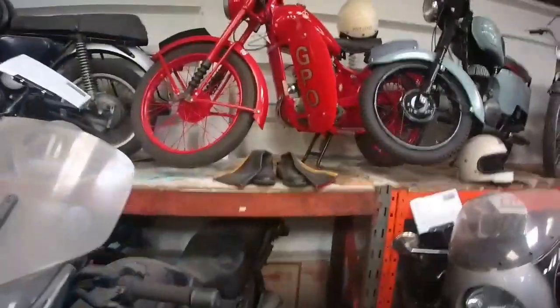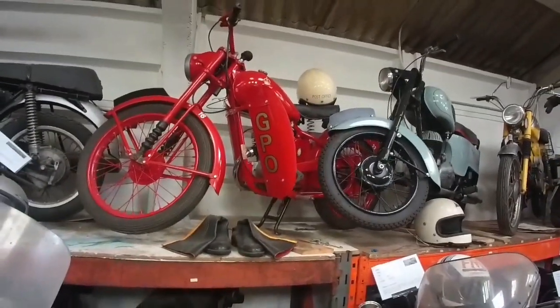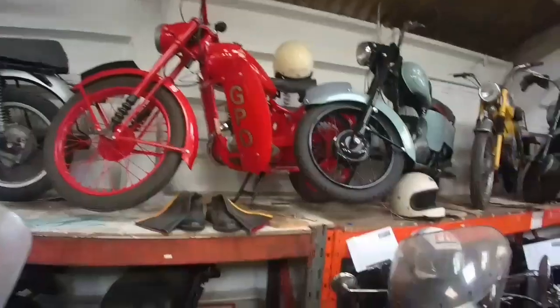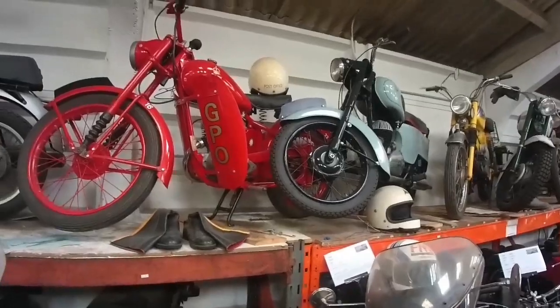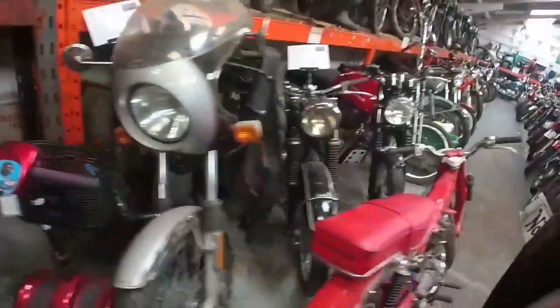So we've got a little BSA Bantam up there. I love that. That's my favourite, that one, that's the GPO. Genuine GPO, telegrams and postal will be delivered. What's that, 1930s, 20s? No, that's post-war, 1950, that particular model.